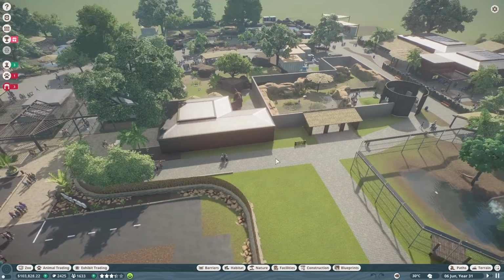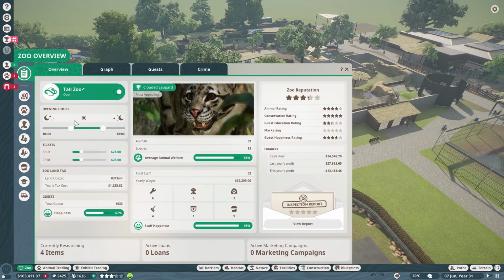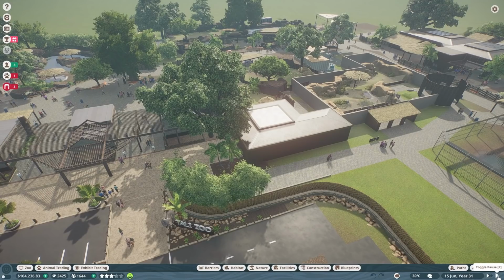And then I did also do some other work before we get to what's going on over here. I did some work on organizing and figuring out our animals situation. I went through each of our animals, and you'll see that we are missing some. For the Aldabra giant tortoises, for example, we only have 2, because I released a bunch of animals into the wild, and I have a list of animals that we do need to replace them. So let's go ahead and pause it and do that first and foremost.